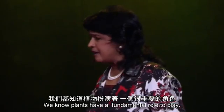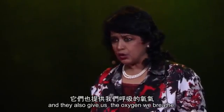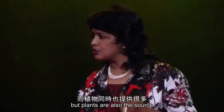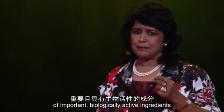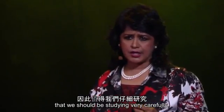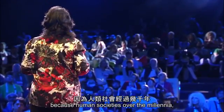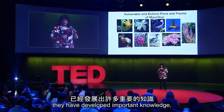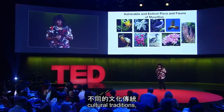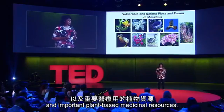Now, you know, plants have a fundamental role to play. First of all, they feed us, and they also give us the oxygen we breathe. But plants are also the source of important biologically active ingredients that we should be studying very carefully. Because, you know, human societies, over the millennia, have developed important knowledge, cultural tradition, and important plant-based medicinal resources.